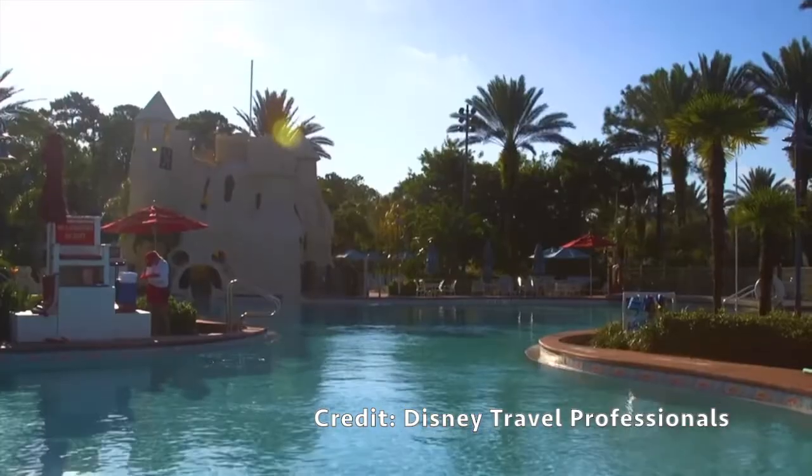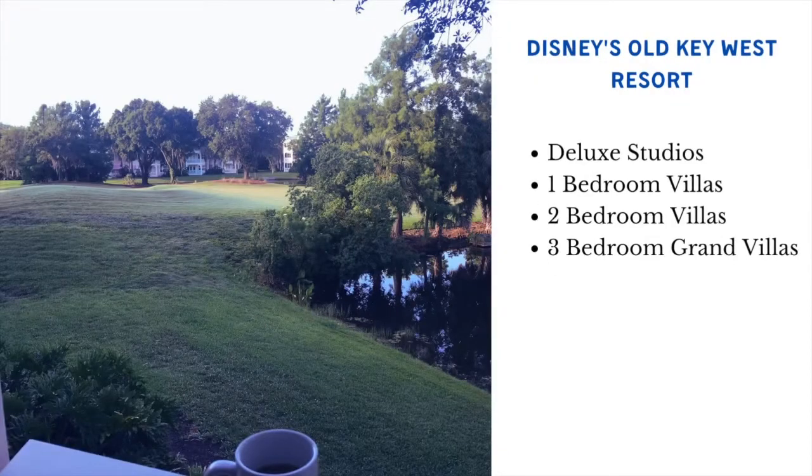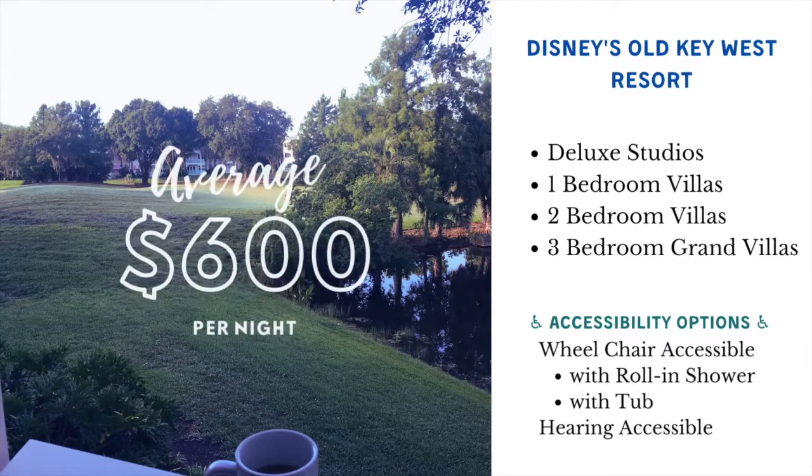You don't have to be a member of the Disney Vacation Club to stay at Old Key West. They offer deluxe studios, as well as 1, 2, and 3-bedroom villas, and you can reserve both wheelchair and hearing-accessible rooms in each of those categories. Rooms here start at an average of $600 per night, but there are often sales, especially during the off-season.